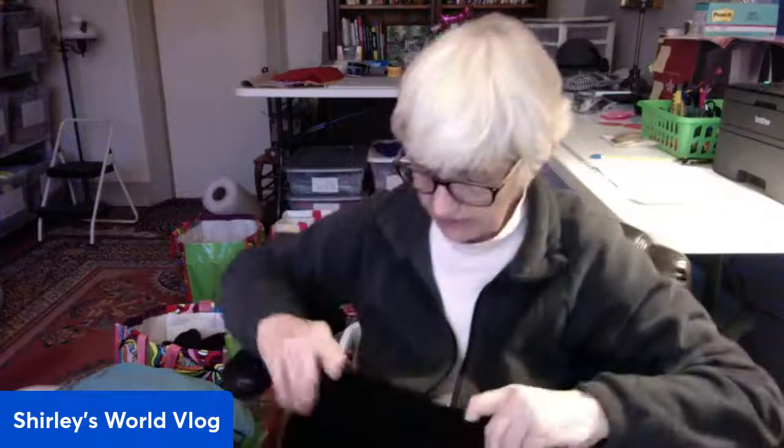This is by Atmosphere. Size 10. It's a sweater. Black sweater and a stretchy skinny full-on sweater with a high mock neck. Let's see, it has some texture to it.